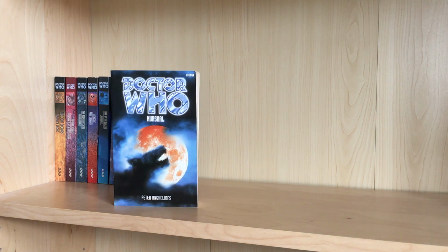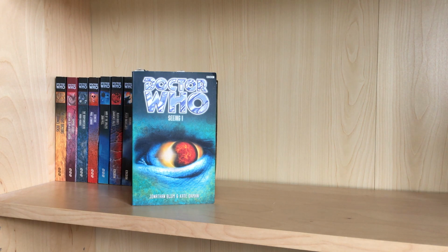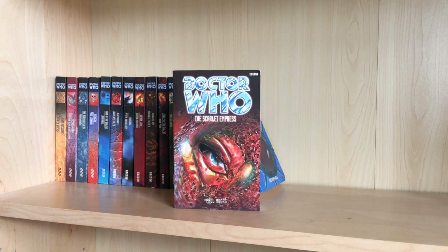We've also got Unnatural History, Option Lock, Longest Day, and Legacy of the Daleks. This is the Dalek book that brought back Susan and caught us up with her life on Earth after the Dalek invasion. Dreamstone Moon, Seeing I, Placebo Effect, Vanderdeken's Children, have I pronounced that right? Vanderdeken's Children? And The Scarlet Empress, which is where we get to meet Iris Wildthyme, who many years later would go on to be played on Big Finish Audios by Katy Manning.